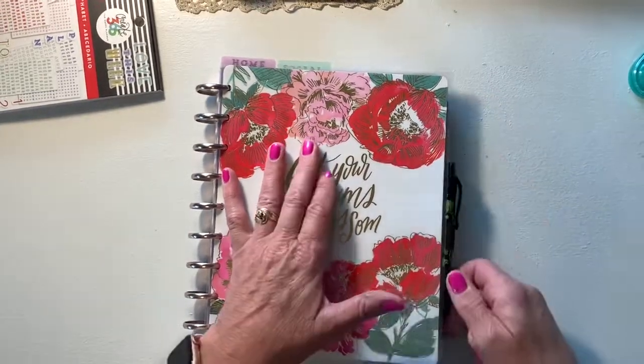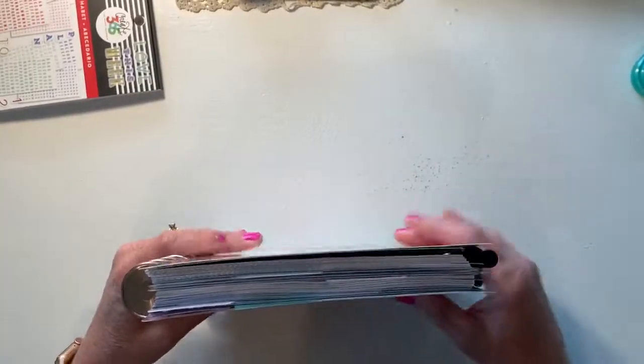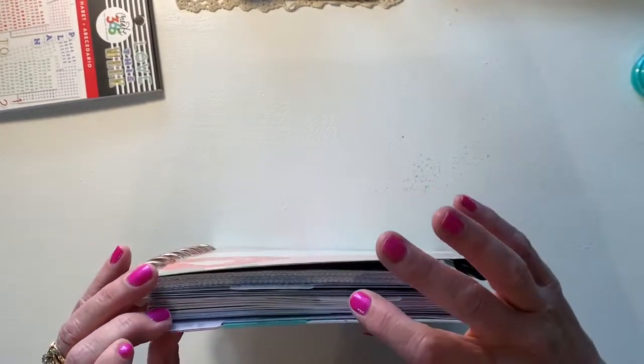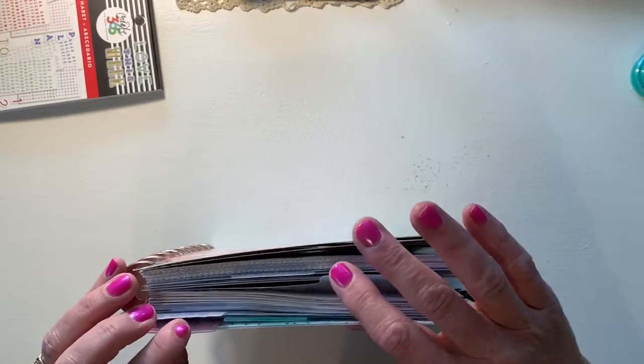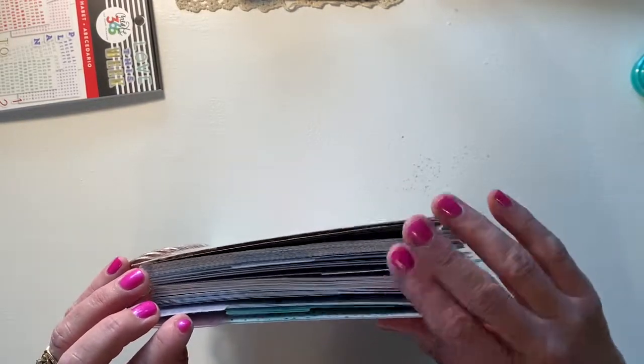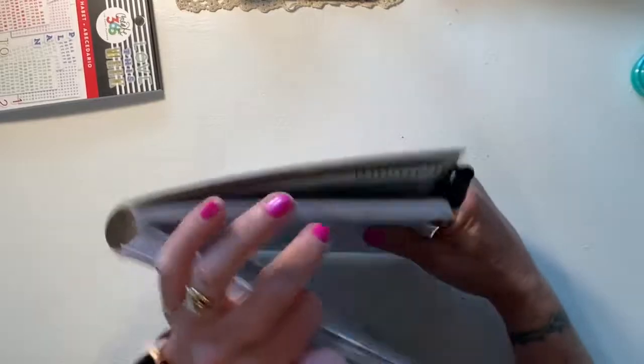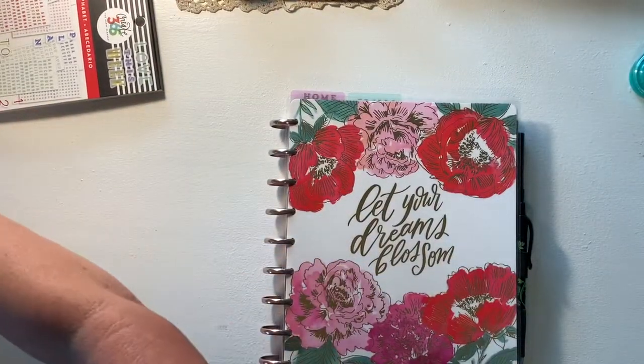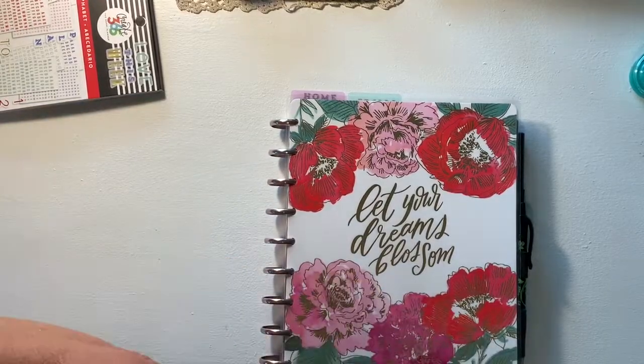So, okay. So see, it actually fits pretty good. It works well. We've got our front section, which is home, routines. Maybe I'll just put routines, and then social. That'll be social media. And we shall see how this works out.